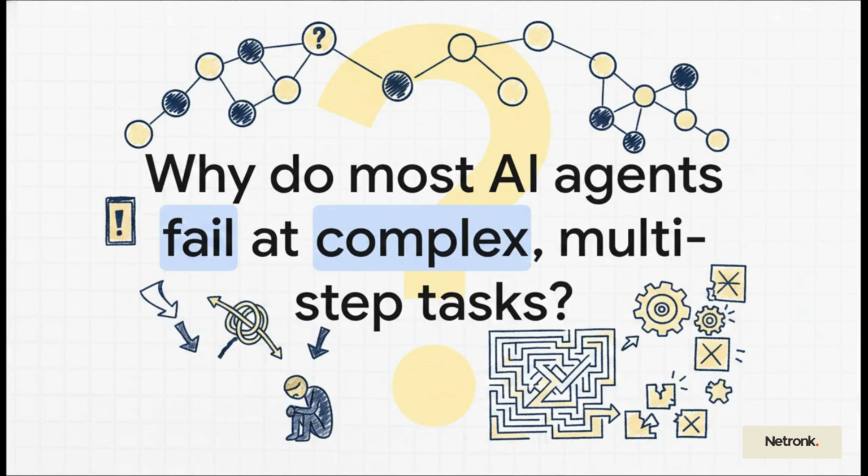So let's kick things off with the big question, right? The one that keeps so many engineers up at night. Why is it that so many AI agents, even the ones built on these incredibly powerful LLMs, just completely fall apart the second they have to do something with more than one step? They lose track of what they're doing, they get stuck in loops, they just fail. That's the core problem we're here to solve today.